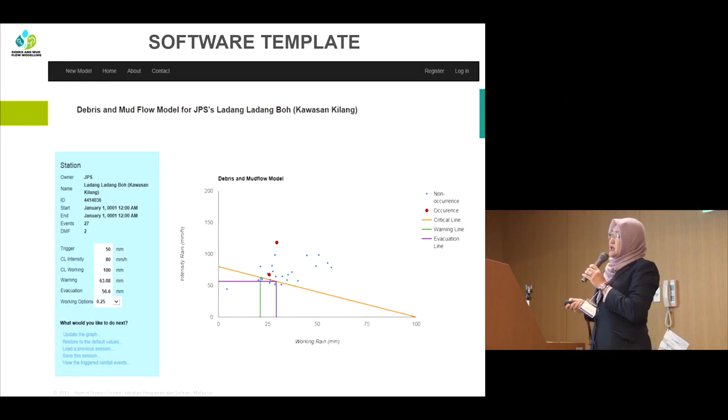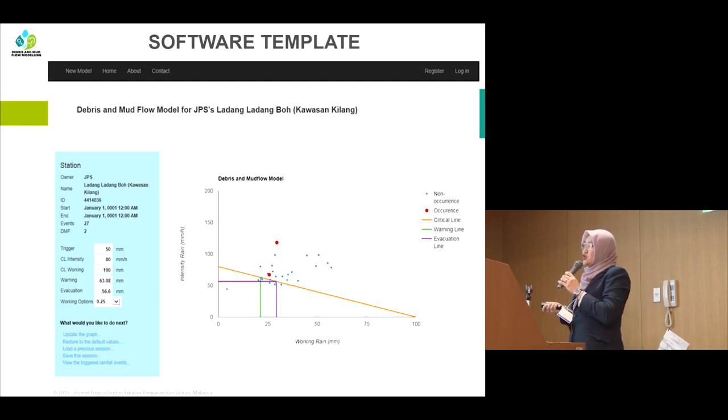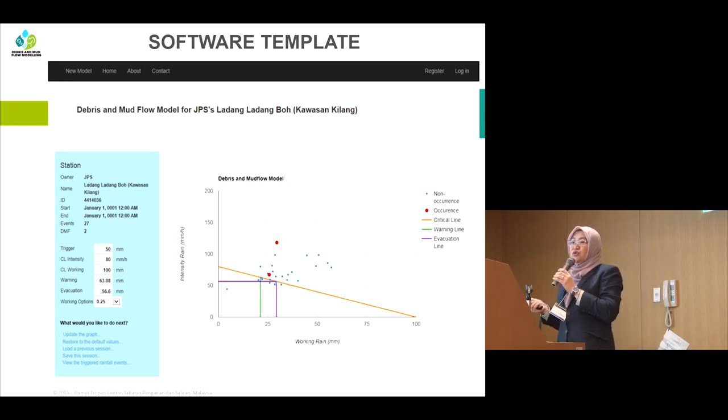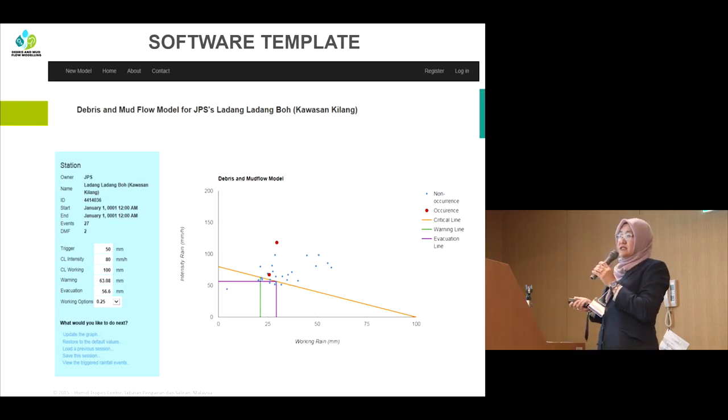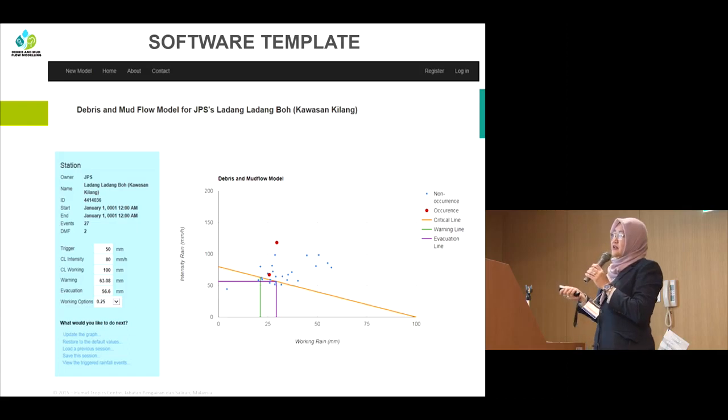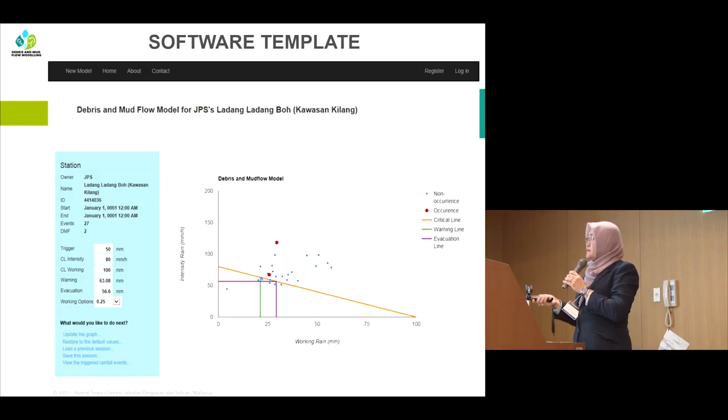This is another example of how you set up your triggering critical line, intensity, and warning line as you wish, and this is done automatically through the software. This is the critical line, this is the evacuation line, and this is the warning line that you have. Those are the non-occurrence events that you can see through the software, and those are the events officially reported in the newspapers. So this software is able to segregate whether you received an official disaster event or not, and actually you can identify events that have not been officially reported in the newspaper.